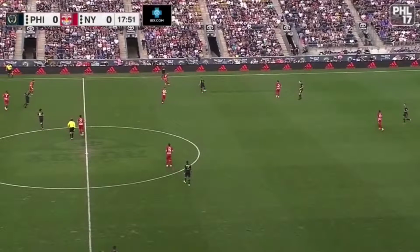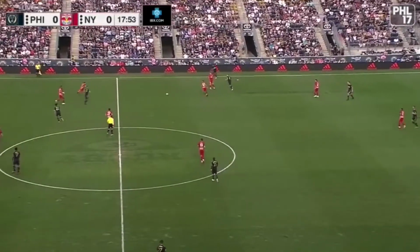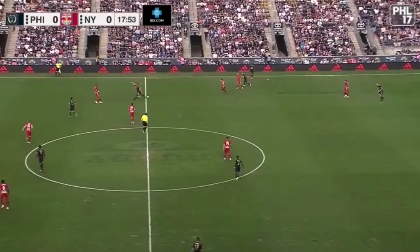Chatkovsky should press Bedoya here, though, so the Union midfielder cannot pick out that forward pass. Even with this ball, the Red Bulls should be in decent shape. But we'll see that they're starting to lose control. The first evidence of that is Sean Davis losing Brenden Aaronson. Davis was preventing a pass into the attacking midfielder, but with this forward pass, that angle opens up again.